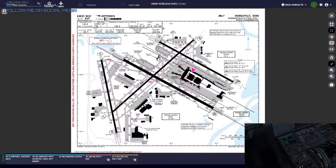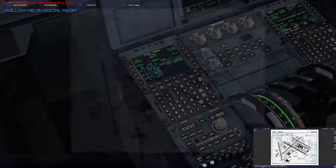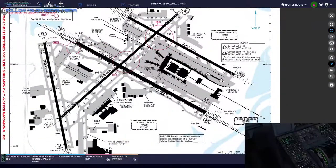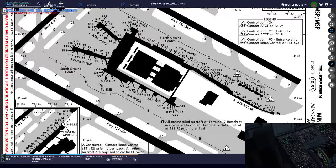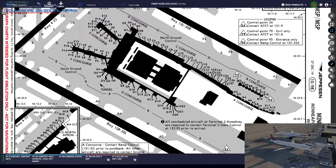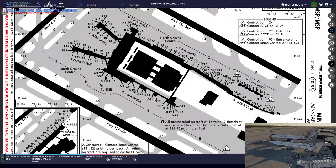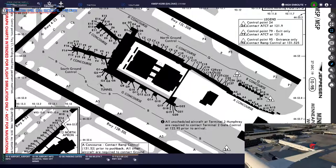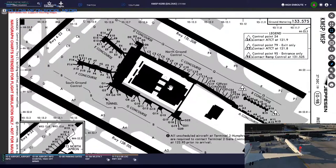Alright, so what are we looking for here? We're parked here at Delta 4, if I'm not mistaken. Charlie. Okay, we're parked here at Charlie 3, beside this 787 that did not spawn at the correct gates. It should be at Golf, fortunately. Yeah, okay, so Charlie 3. We'll be pushing back, expected, or straight push to Quebec.